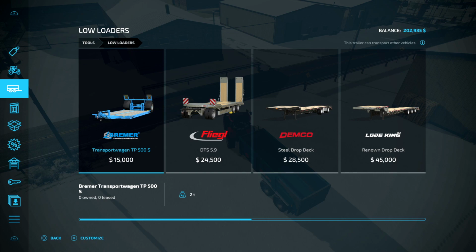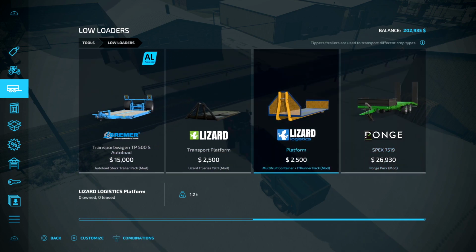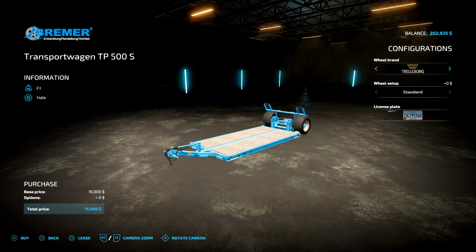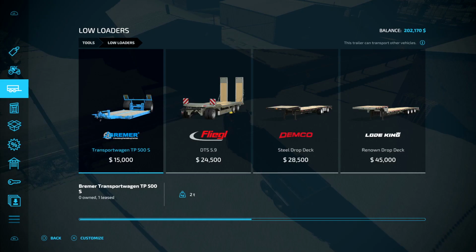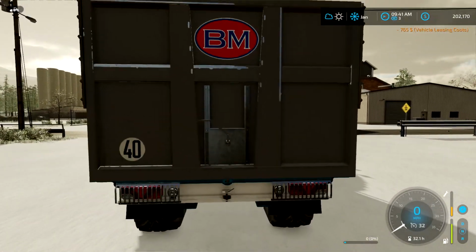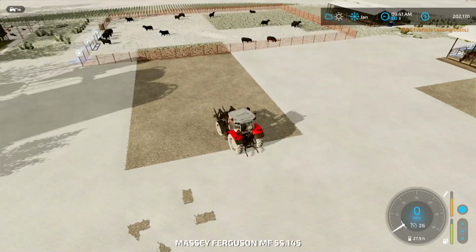So we could go with this one, which is just fine. And we can put quite a few on there. I think that might just be the way to go. So let's get this and let's just lease it. $700. Yeah, that's fine. I don't have a hitch on the back of this, do I? Oh, I do.